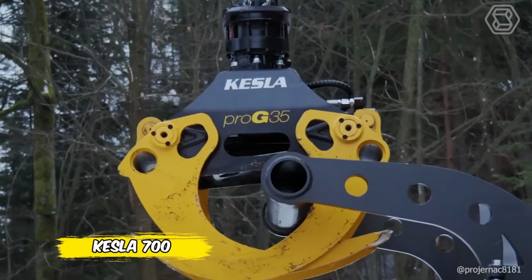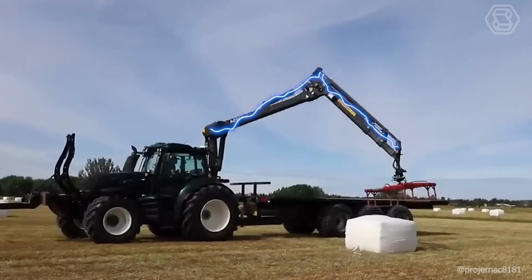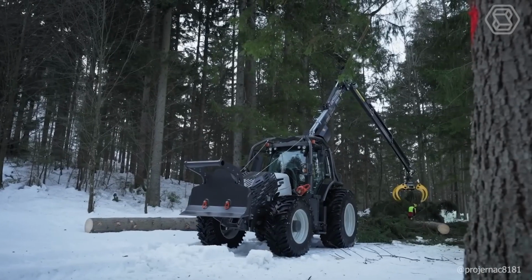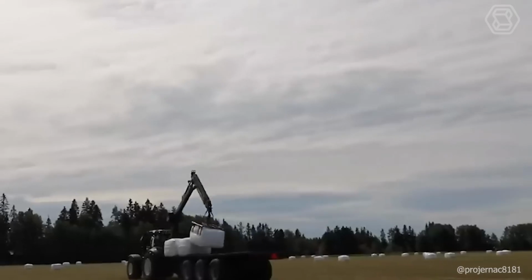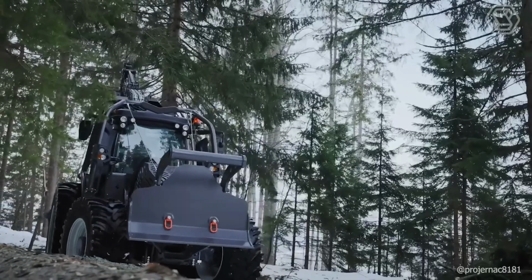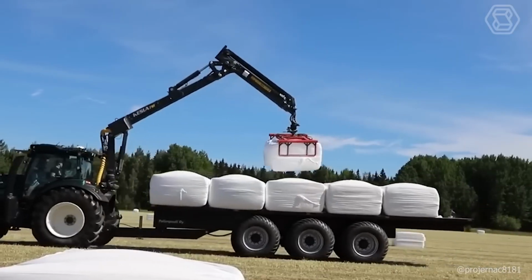Whatever you say, Kessler 700 cranes are ideal allies and partners for various medium-sized machines, crushers, and various terminal structures. The models are available in single and double hull versions. Additional equipment can be added from the wide range of Kessler Pro G. These cranes can also be equipped with an electronic remote control valve. Both the Model 700 and the Model 700T are equipped with mechanical valves with an internal open control device.